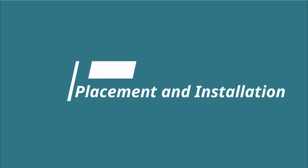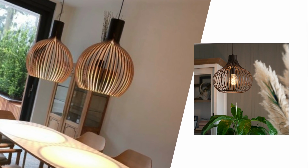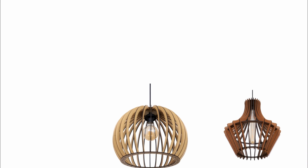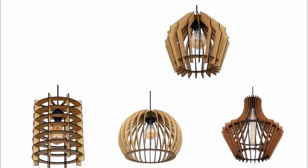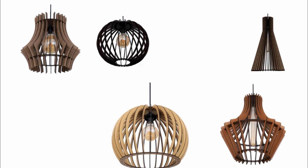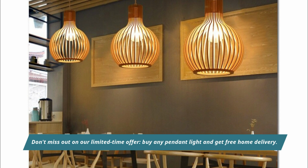The placement and installation of pendant lights are crucial to achieving the desired effect. For example, when it comes to a kitchen island, you can install multiple pendant lights in a row to provide adequate lighting. You can also install pendant lights at different heights to create a dynamic look. When it comes to installation, it's always best to hire a professional electrician to ensure safety.